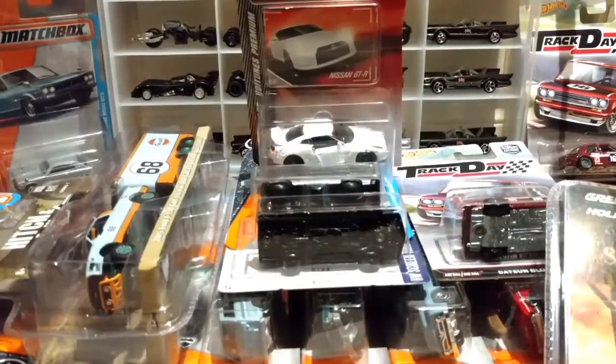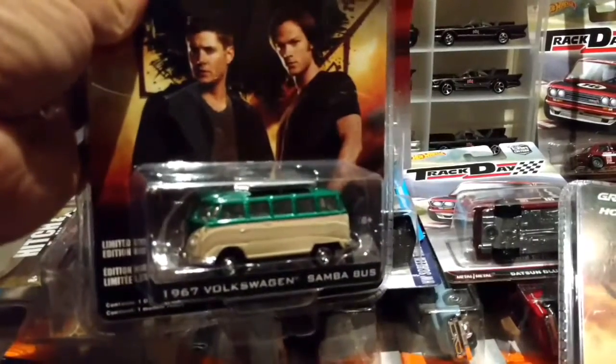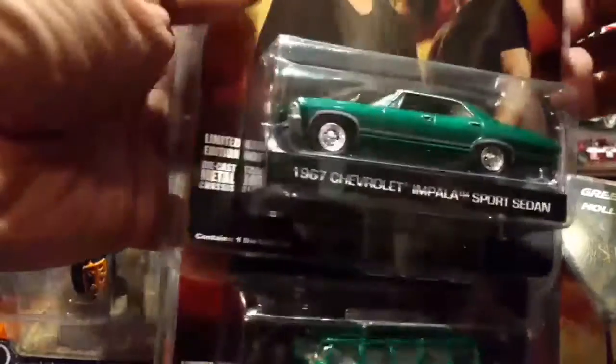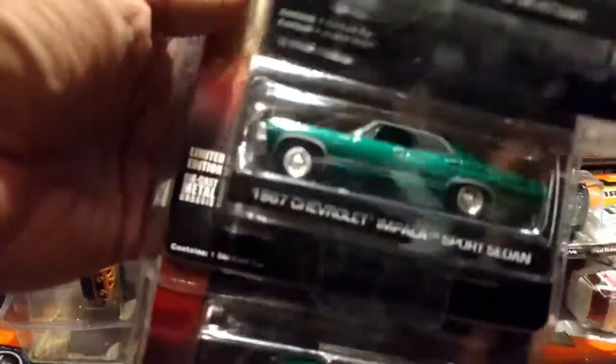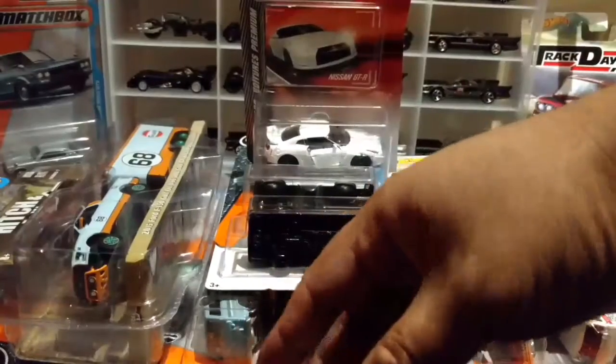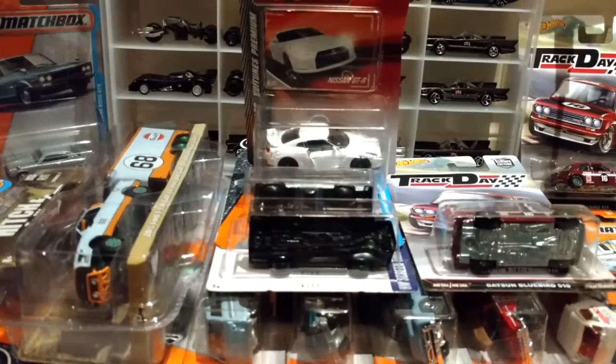The other green machine I have is the 67 Volkswagen Samba Bus, and the other one I have is the Impala Sport Sedan. So these are the three that I have in my possession here, and I traded for another one that I've been after, actually probably the first one that I've ever been after, and it did hit Canada briefly when Greenlight first came out, before they got big, so it's kind of a limited release. But we're going to crack into this box right now.